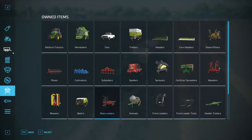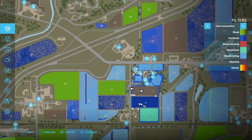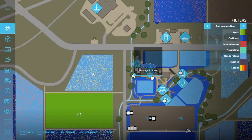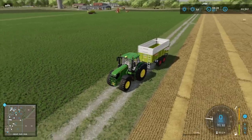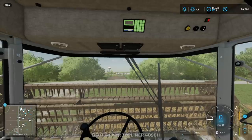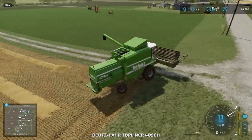Bale loaders, yep. Where is my bale loader? Oh, it's right there. Everybody's like, Brad, you're looking at the wrong place. And boy, were you right.